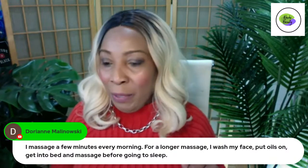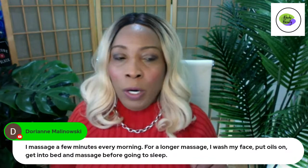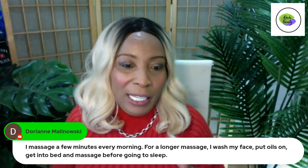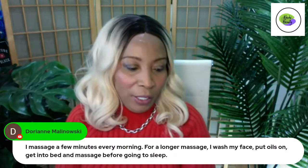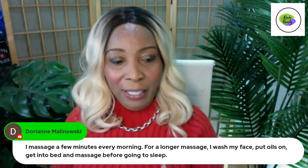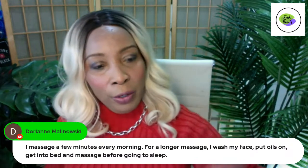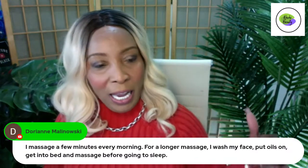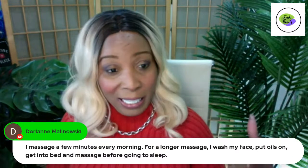Now let's talk a little bit about using beauty tools on the skin. When we talk about natural ways to lift, tighten, and firm the skin, this comes in many different ways. You can actually use a beauty tool at home to lift, tighten, and firm the skin. And how are you gonna do that? You're gonna use beauty tools such as a gua sha. That's a simple one. That's an easy one.